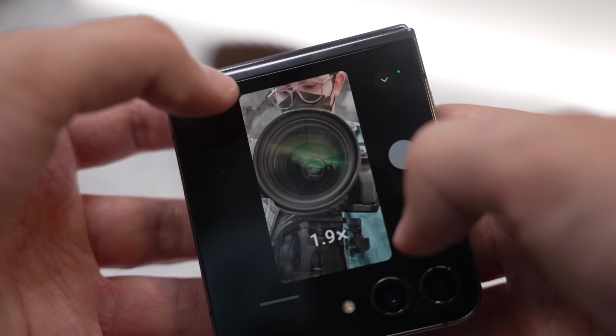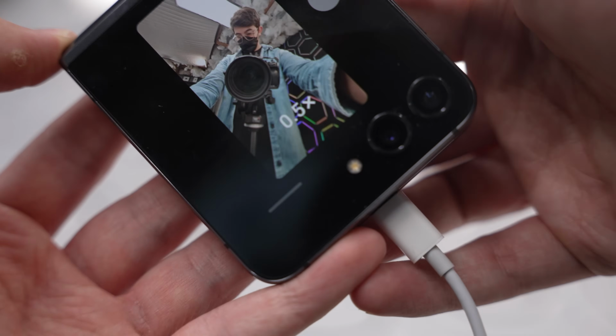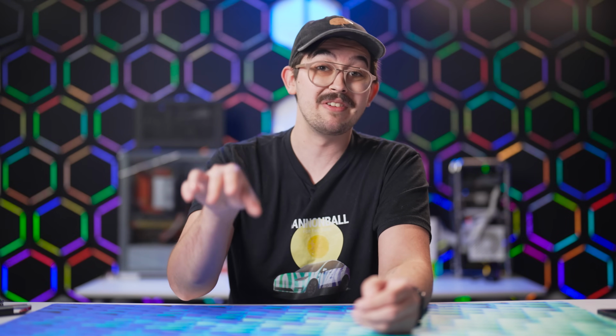You can even adjust your zoom levels from the external display, which, believe it or not, you couldn't do on any of the other Z Flip phones. It's not as high quality of an experience as an iPhone 14 Pro Max, but it is much more of a tailored one. Something that you definitely couldn't do on the older phones is the insane levels of customization that the Z Flip 5 gives you access to.